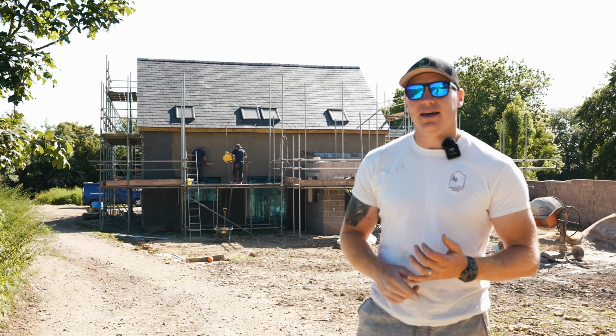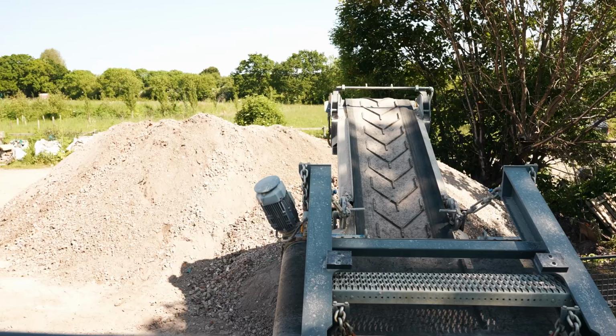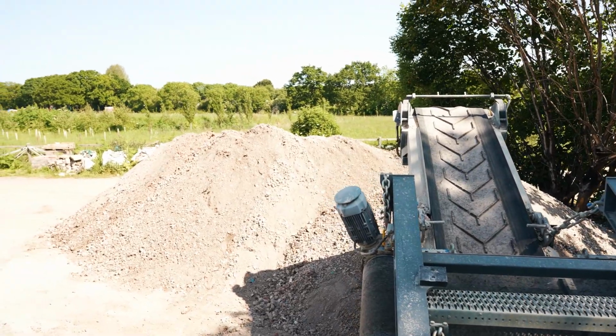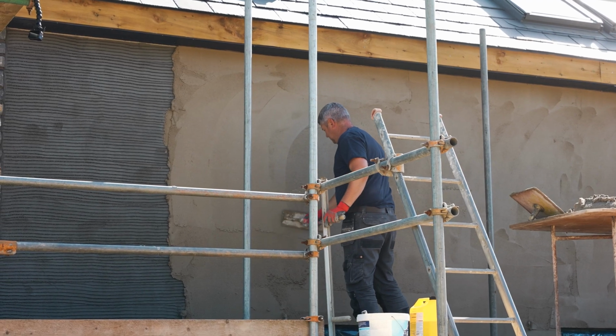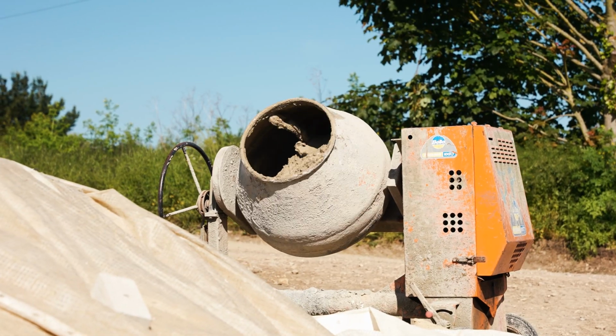Busy week this week. We've had a crusher sorting all the pile of hardcore and that, but the most important thing is we've had Steve and Andy here getting on with the rendering. They got all the scratch coats done earlier this week.